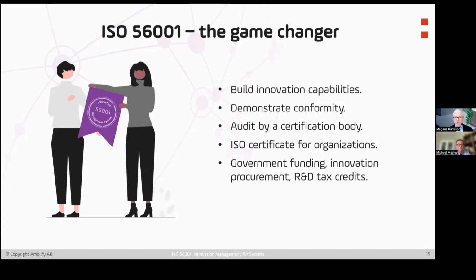So for the first time, we do have a document that could actually verify that in your organization, you have made an effort to put in place all the success factors for innovation to happen in a systematic and effective way. And that could be attractive for funding bodies and procurement agencies and so on. This is what we foresee could happen when this standard is published. And in that way, this is a completely new situation that we have not had before within the discipline of innovation management.